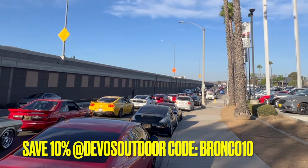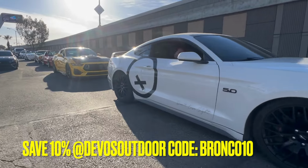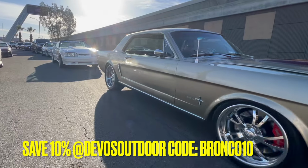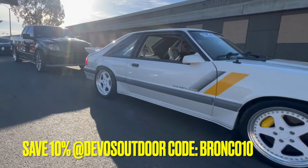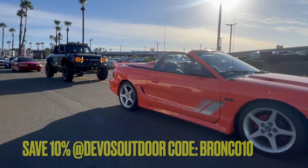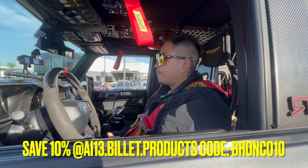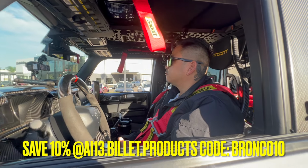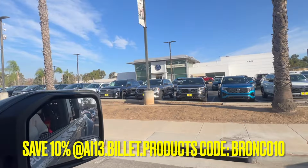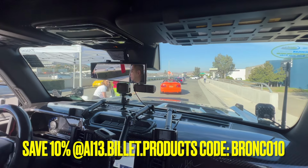And it's all the way down there, guys. I think it looks like you're almost in the entrance. Yeah, about one fourth of a mile. Look behind us. It's getting longer. It's our turn.